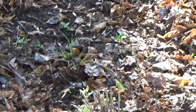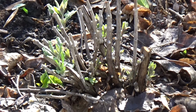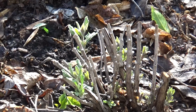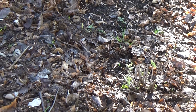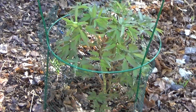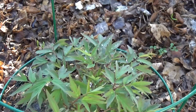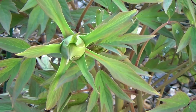And let's see. If you look there, you can see growth on my Russian sage. Trimmed it up pretty good, but we'll see what happens. I usually like to leave about 6 inches on it, but I wasn't seeing any growth. Whoops. Kind of got stuck on my bed. Sorry for the jerkiness. And then, my tree peony here, I am going to get a bloom. I can't wait.